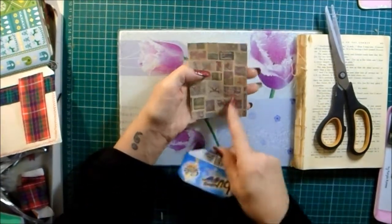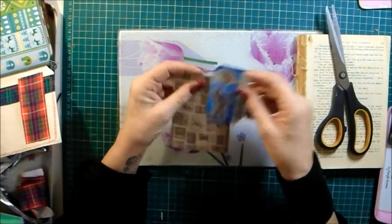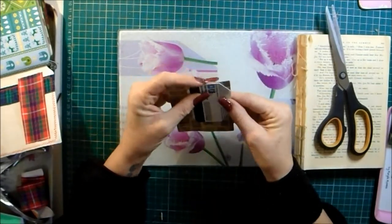I'm just checking which way up my stamps are. So I don't want that one, I want that one.